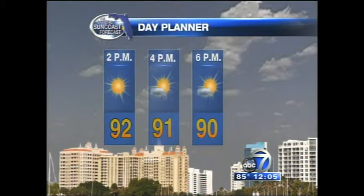Another warm one with heat indexes up around 105. We do have increasing rain chances in the days ahead, though, and we're going to be talking about that in just a few minutes.